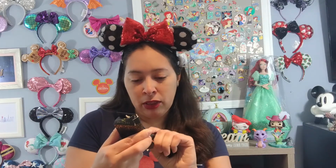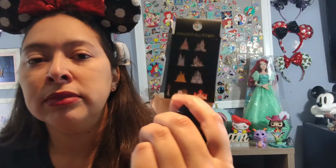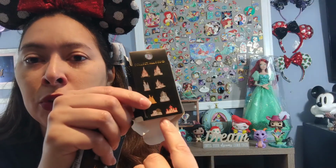Then you've got Rapunzel's Tower. You've got Aladdin, which I did get. And then the one in the middle, it looks like it might be the Sword in the Stone castle, Merlin, because it does have the sword raised above as a little icon. So let's go ahead and see what these are. I know a lot of people have complained with the castle series that they should have labeled what they were so people knew what the castles were.